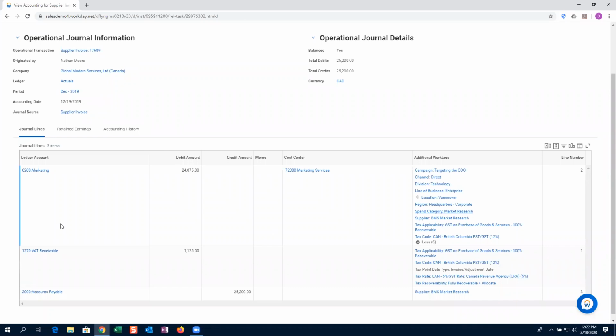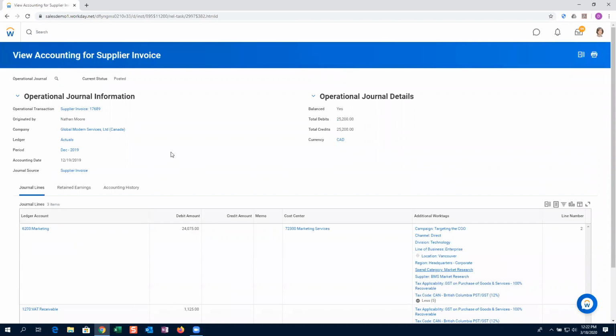So a number of advantages to the way that the business process is able to automate the posting as well as enrich the data beyond just a summarized ledger account within your GL. And then ultimately, because all of the reporting and consolidations live within the application, she can immediately go see the impact this has on her consolidated financials.